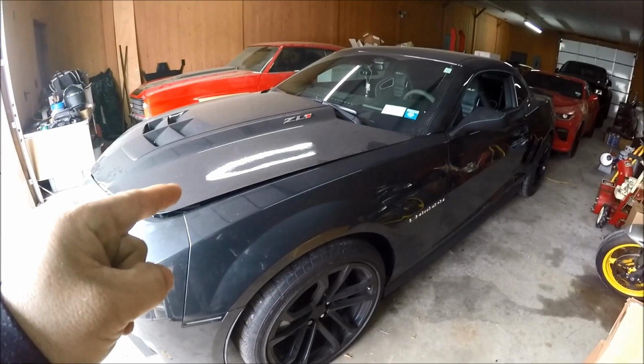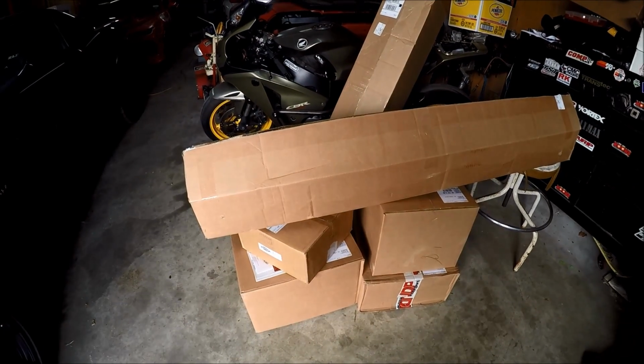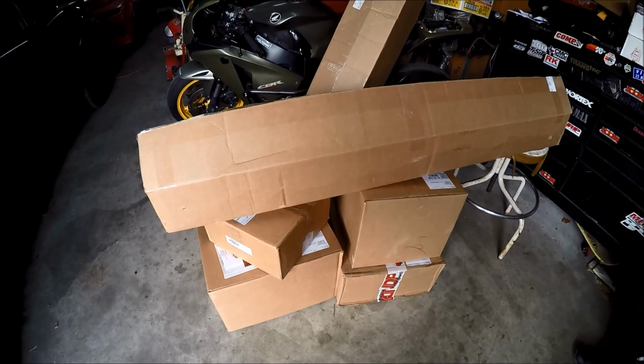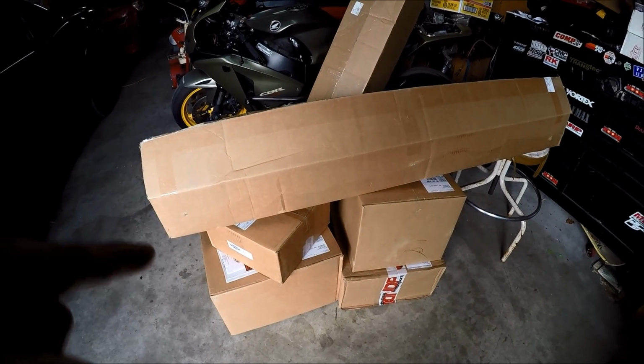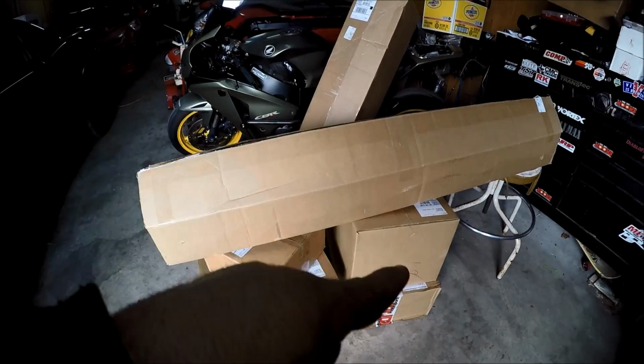This is the 2015 ZL1 that came from New York and is still here. We actually just got all the suspension parts for it. And it is a lot of suspension parts. Sway bars and end links and more boxes and more boxes and more boxes.